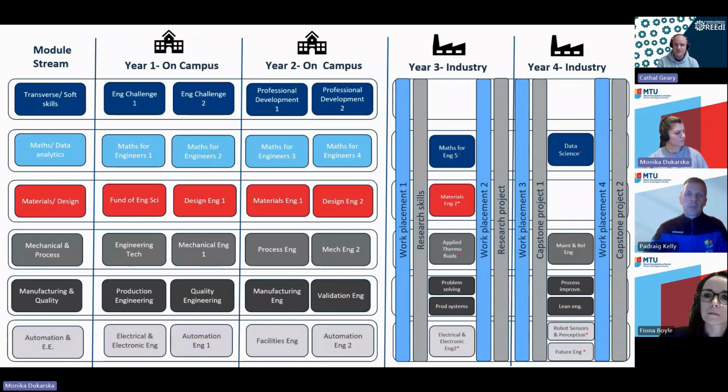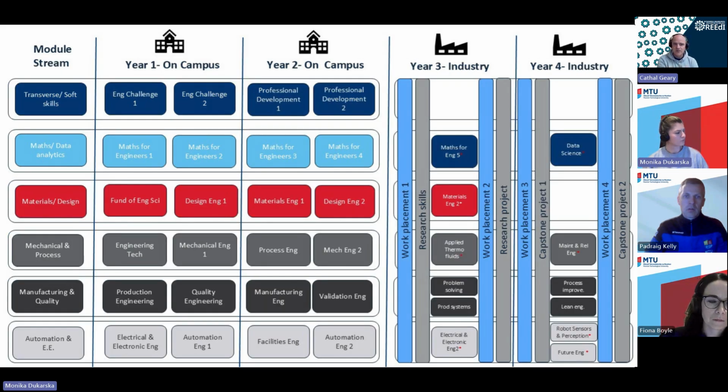On the next slide, you can see all the streams of modules. It's broken into 4 columns. Years 1 and 2 are on campus. Years 3 and 4 are on work placement out in industry. In year 1 and 2 modules, you see horizontal bars in different colors, and we call these different streams or branches of engineering. So you've got materials and design, maths and data science, mechanical process engineering, automation, electrical engineering, and more. What you'll find is that we cover a broad range of branches of engineering. And really, these are the building blocks in years 1 and 2 to do quite a range of different roles in different industries, as we'll see on the next slide.